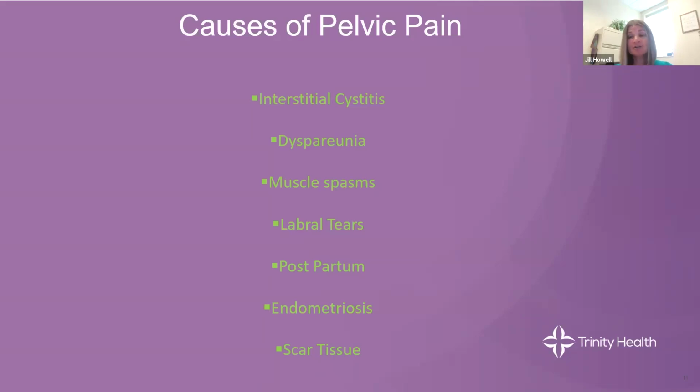And then just normal scar tissue from trauma. Were you in an accident of some kind? Did you have trauma to your hip? Did you have trauma to your back? Did you have trauma to your abdomen? All of those things can cause pelvic pain.